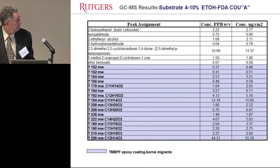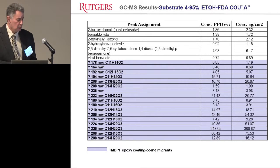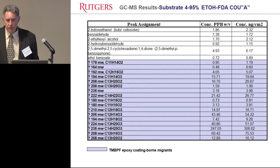But I think they go higher when you get to 95% ethanol. So let me go to 95. So here's 95%. But the interesting finding here is the monomer. This is called tetramethyl bisphenol F. This is one of the BPA replacement monomers. And also there's the epoxy of it right here, tetramethyl bisphenol F diglycidyl ether. This is a BPA replacement, supposedly not an endocrine disruptor, although I think in vitro data is showing there is something going on with it, which I guess we'll discuss later.